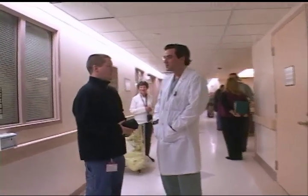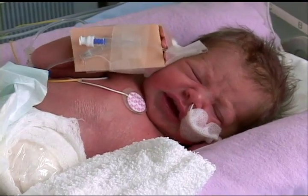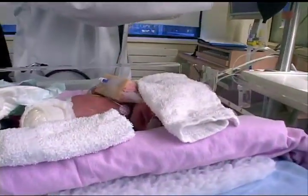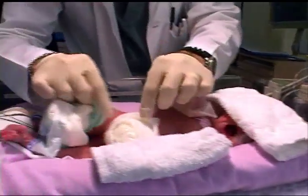Isabella's surgeon has been alerted to her arrival in the neonatal intensive care unit. Just kind of sneak in and see where they're at. Okay. You may have to come back up there. He now has his first opportunity to examine the omphalocele and make his surgical plan.